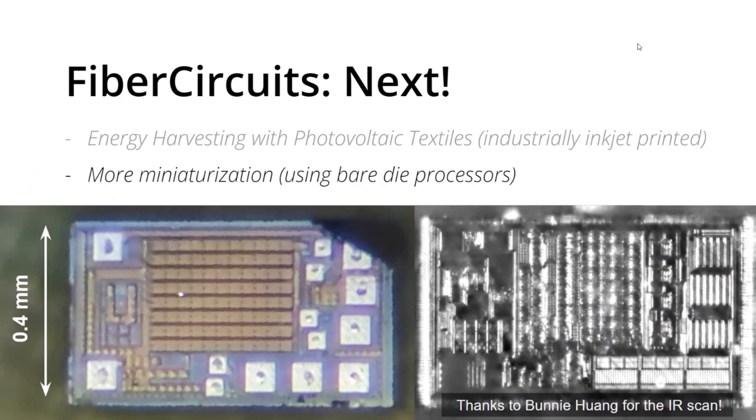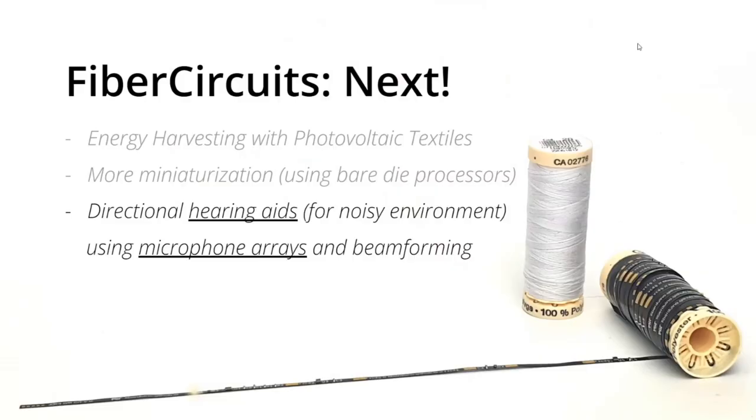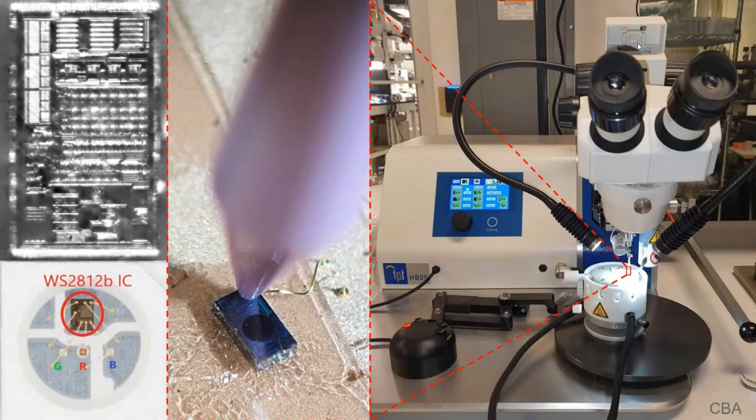If you look inside your NeoPixel LEDs, there's a tiny processor that you can actually get if you ask nicely. I got the chance to visit the factory that makes those NeoPixels, World Semiconductors, and got a few. And I got to play in my lab with some fancy machines that enable this wire bonding, which is basically soldering with micrometer dimensions. If you want to make it mass manufactured, it's also possible, but costs a bit of money.